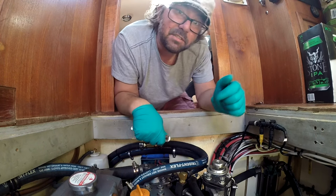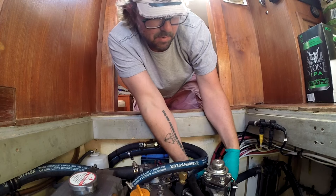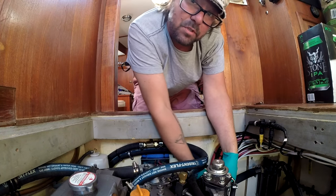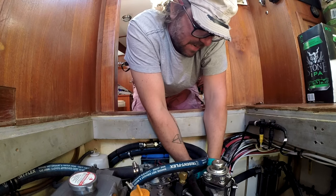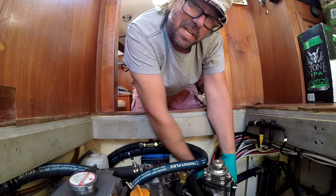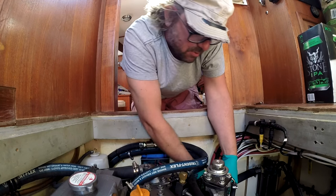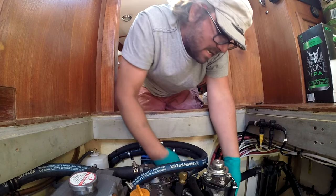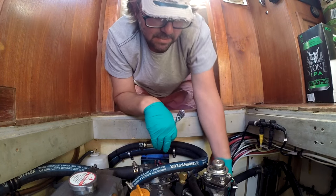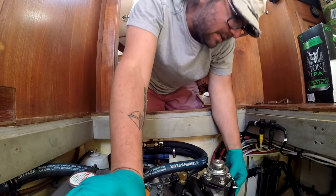Today we're servicing the engine. Got a Yanmar 75 horsepower turbo diesel. It lives under the floor in the pilot house and runs like a champ. We installed this engine just a few years ago, and it's smoother, quieter, less weight than the old one, and burns less fuel.